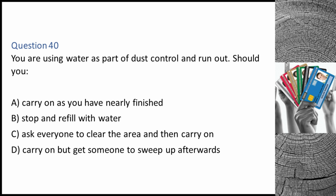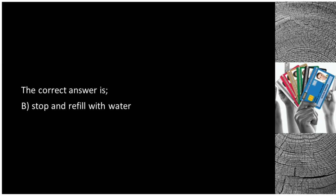Question 40. You are using water as part of dust control and run out. Should you A. Carry on as you have nearly finished. B. Stop and refill with water. C. Ask everyone to clear the area and then carry on. D. Carry on but get someone to sweep up afterwards. The correct answer is B. Stop and refill with water.